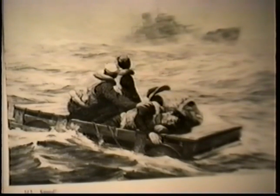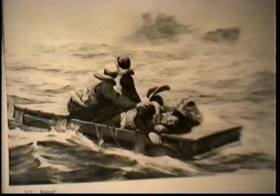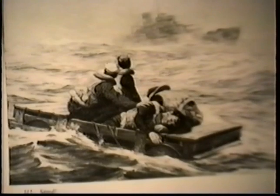Ingham picked up some Scandinavian sailors on one of these box-type rafts up at the Denmark Strait, and they'd been out there for several days, and shortly after being aboard, they were all in a rather good condition.